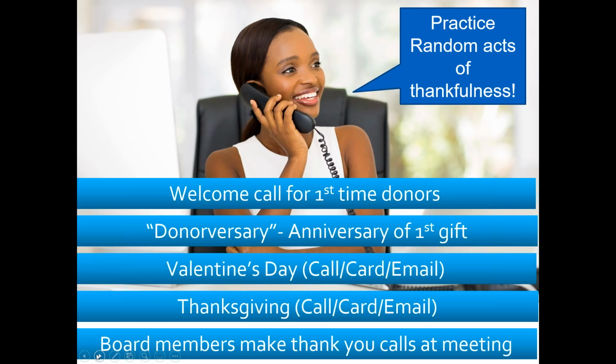This is an unsung holiday. Your donor has forgotten when they made their first gift to you. But if you have good records, you know when they made their first gift to you, and it is a great opportunity for you to wow. It's simple. You could set it as an email. You don't have to get the exact day right. You don't even have to get the month right. If you have a general idea, you'll be fine.